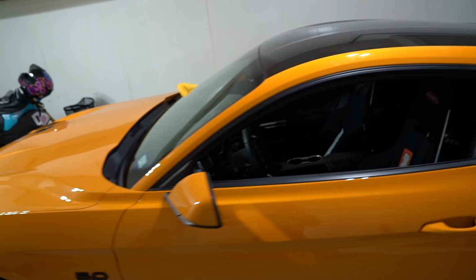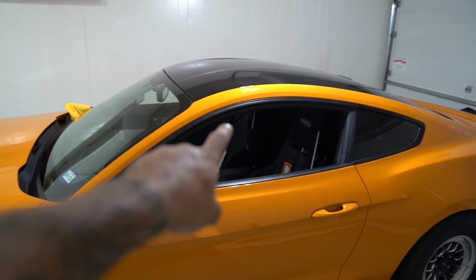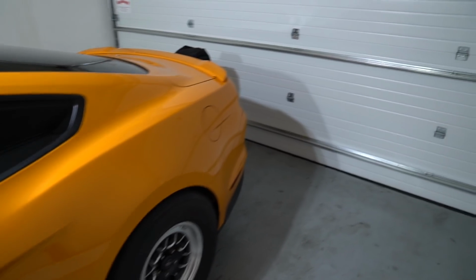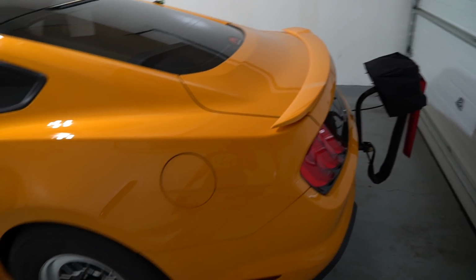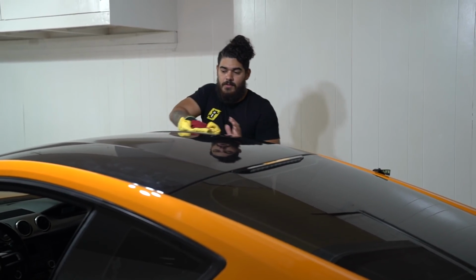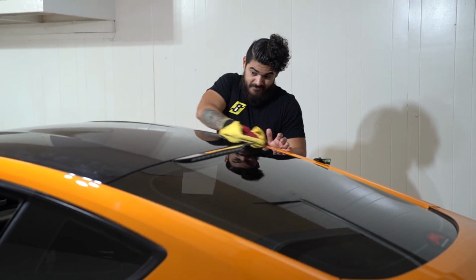Let me know what you guys think down below, and let me know what you think we should accent else with the gloss black. And we are gonna wrap the entire car in November when Misa comes back. I haven't released that color yet. Misa, tell them the color. Nardo green.